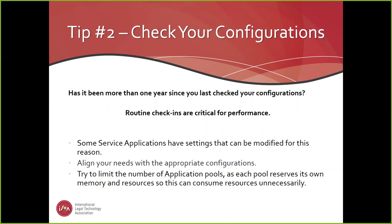So be aware you have the various service applications. Many of them have their own settings that you can adjust. So keeping an eye on that and making adjustments as you can will go a long way to helping keep the farm up and running and keep it healthy and give your users the best possible experience.